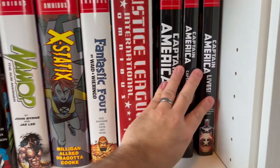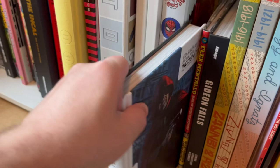This has already been a long video, so you can see why I split this into multiple videos. This first book is a Taschen coffee table book of Marvel Silver Age history. Fun stuff there, great artwork. Ed Brubaker and Sean Phillips, Incognito.